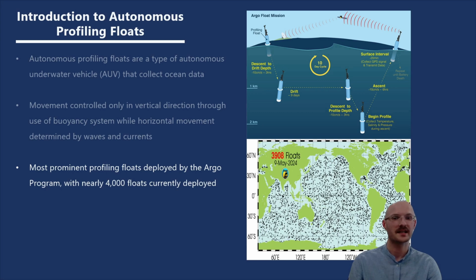As of today, actually, if you look at the map, you'll see that this is a map from today, May 9th, 2024. So the benefit of the Argo program and being a part of the Argo data stream is that they provide near real-time data, and they can generate maps like this and data daily.